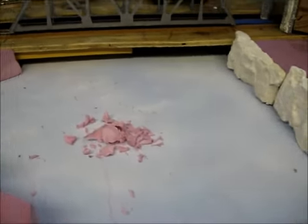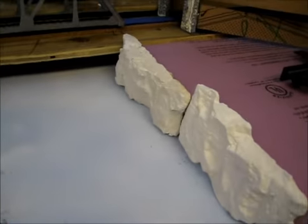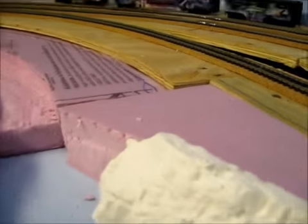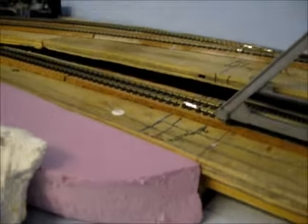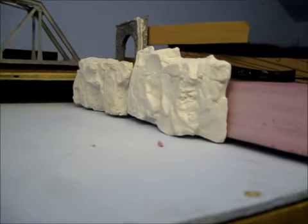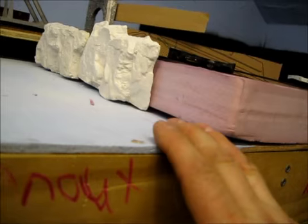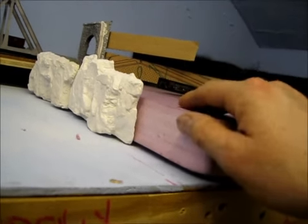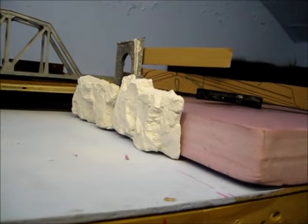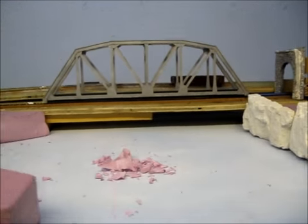But I want to get y'all's opinion. Should I do some kind of retaining wall along here, along this way, over here? Or should I go with the rock castings, which will be cut down and the flat part will sit on top of this after I get my measurement? I want to get y'all's opinion on that and see what y'all think, how I should do it.